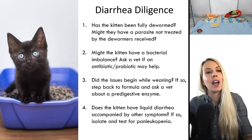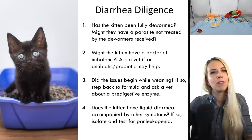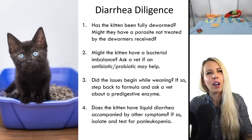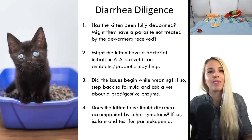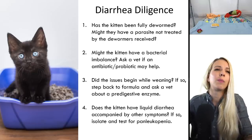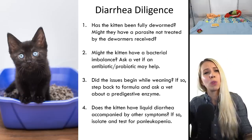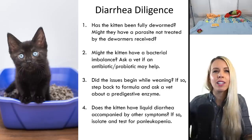Might there be a bacterial imbalance? This is my second line of thinking when my kittens have diarrhea. First is, are they fully dewormed? Second is there something bacterial going on here? Talk to a veterinarian. They might put them on an antibiotic. If they do put them on an antibiotic, they might also balance that with a probiotic. This is all veterinary stuff that you have to get from your vet. Did they have issues while weaning? If so, you want to step them back to a formula. Maybe consider asking a vet about a pre-digestive enzyme.